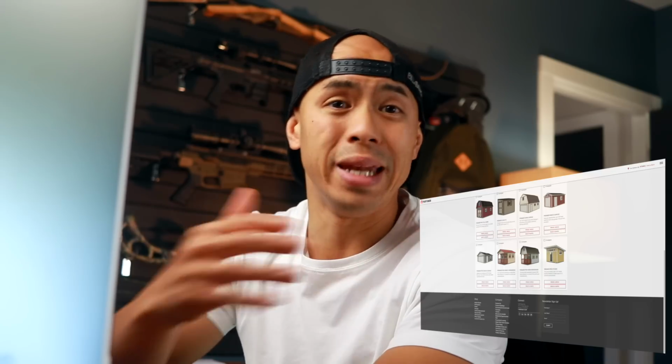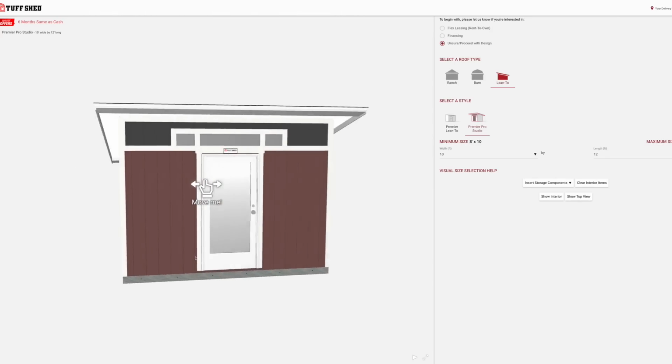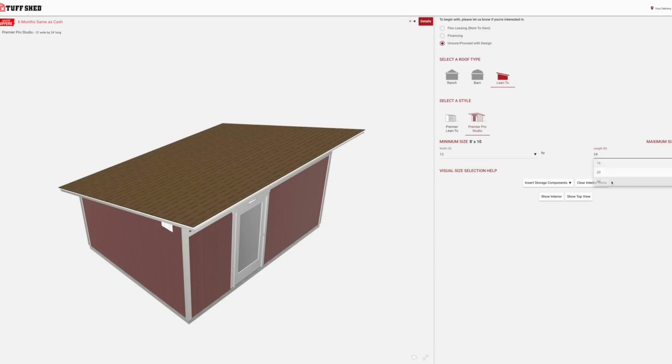Now, I'm not a huge fan of the shed or the old barn style look, but I love the look of these modern mono-sloped roof designs, and most likely what many would consider, I think Tuff Shed themselves would consider these as their best home kits. Now, what I really like about these is one, is the price, and then secondly is that you can fully customize the inside how you want.